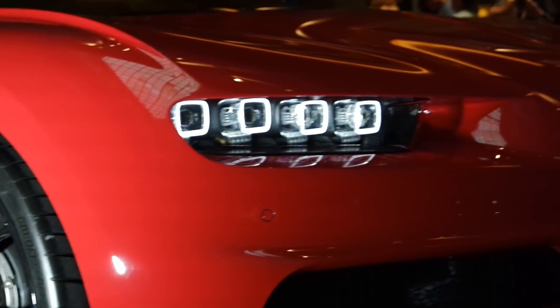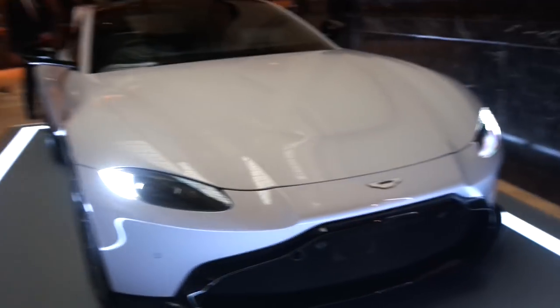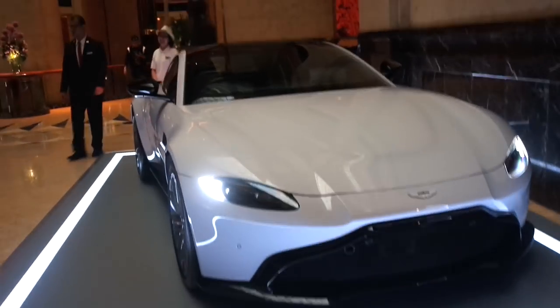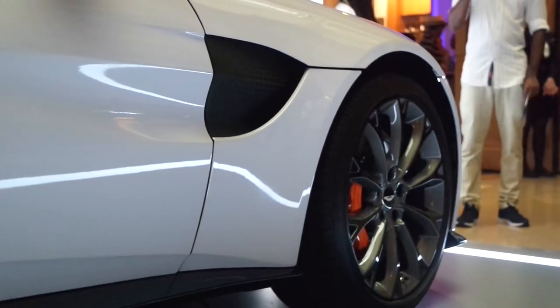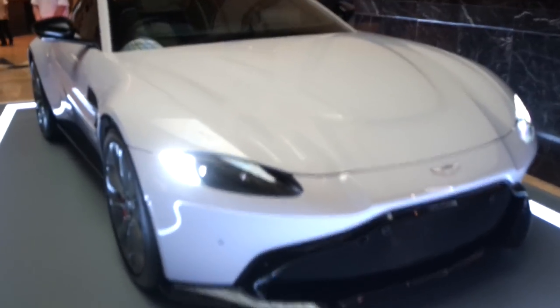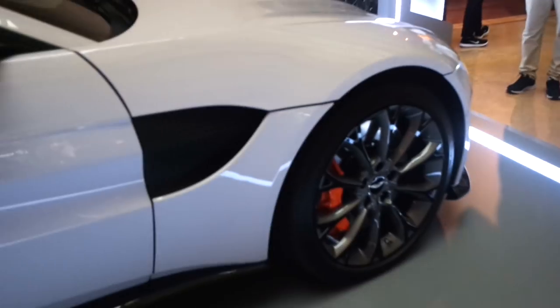At the Fullerton Hotel, it was behind me. I'm quite surprised that this car is actually out on display today, but I wouldn't expect it to be at any other event than the Concours, because let's face it, there isn't any other event as prestigious as the Concours where the Vantage would be fitting to be displayed. So yeah, a pretty good surprise, and it's a beautiful car, that's all I can say. Astons have always nailed the designs, and this is no exception.